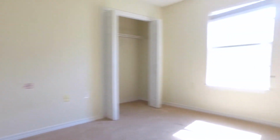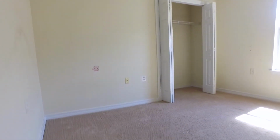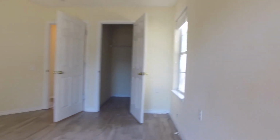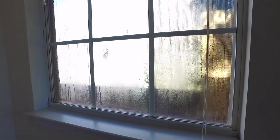Bedroom two. Basically the same thing. Walls could use paint. It's got some stains in the carpet. Those might could come out. Carpet's not in bad shape though, it's not torn or anything. So here's your master. It's a good size little master. This house feels a little bit bigger than it is, that's for sure. Decent size closet. And you've got a window here with the busted seal right there.